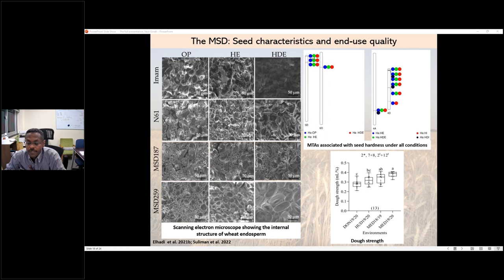And we also found some other marker trait associations on chromosome 4D that contribute to the hardness index under heat and heat drought conditions. That means these markers also contribute to the stabilization of hardness under heat stress. This is a really promising result. If validated, it can contribute to the production of more wheat lines that maintain stable seed hardness under stress conditions.